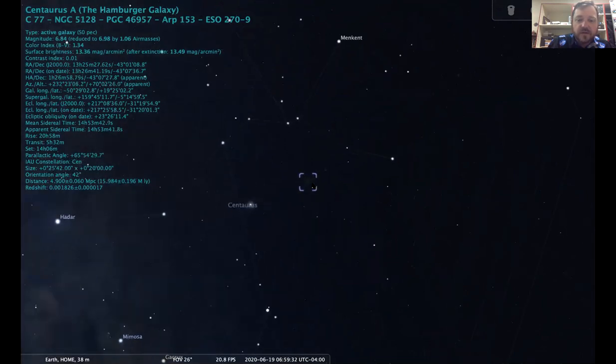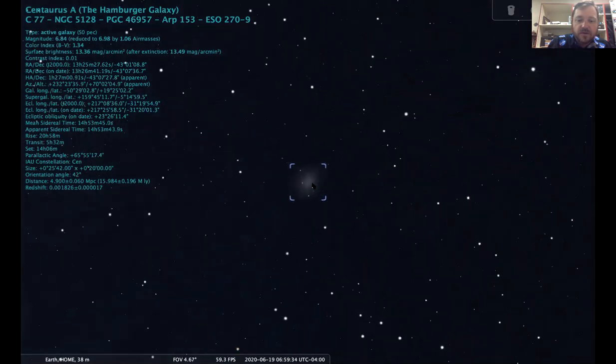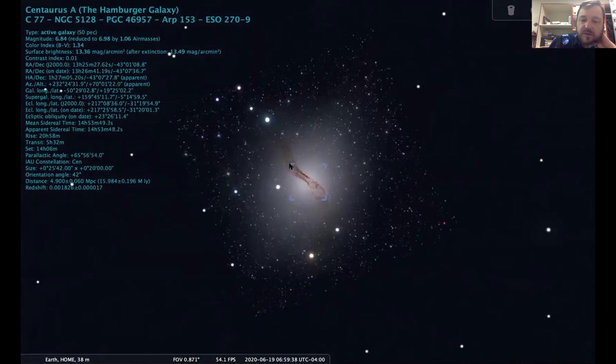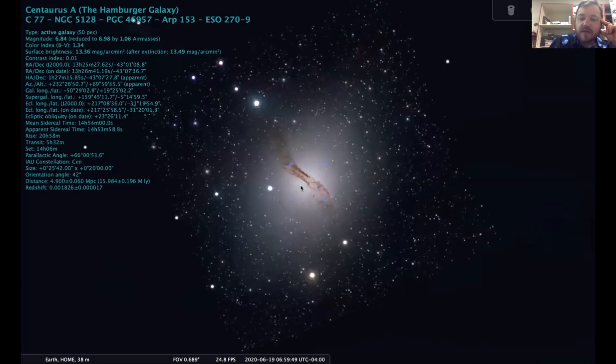We can see as we zoom in here, this really pretty galaxy. And hopefully we're going to be able to see these dark lanes. This galaxy is kind of a weird galaxy. It has a very regular shape, but it's very, very active. It has these huge jets that come off of the galactic core.